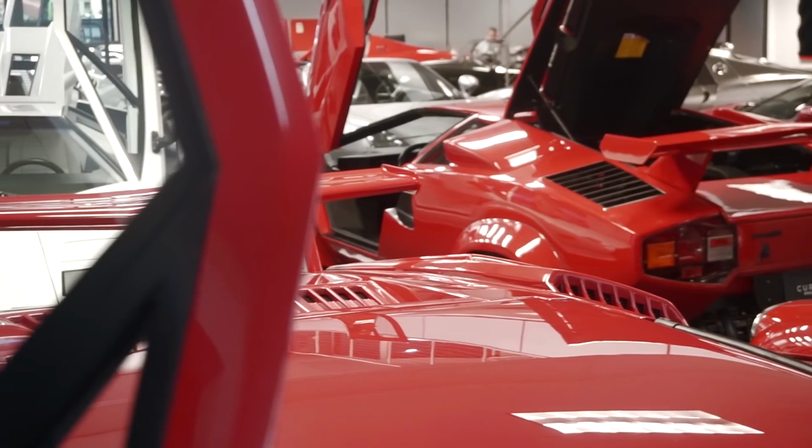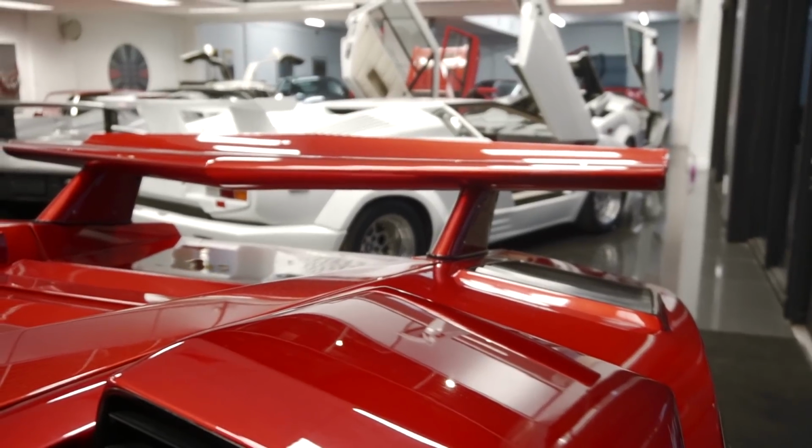We are here today at Curated, and today we're going to do something that we probably should have done a long time ago. What is our DNA? It has to be the Lamborghini Countach. While most kids were playing Nintendo, playing with baseball cards, I was definitely researching the Lamborghini Countach.